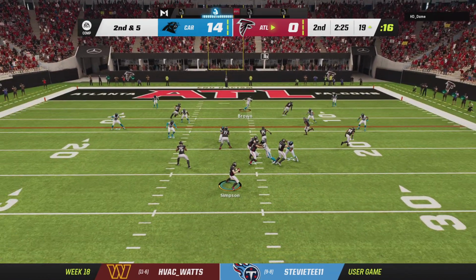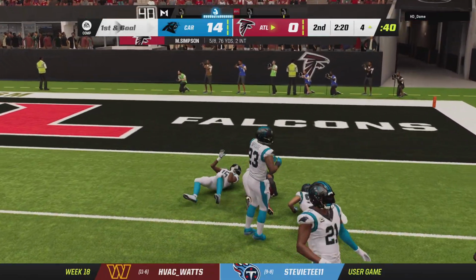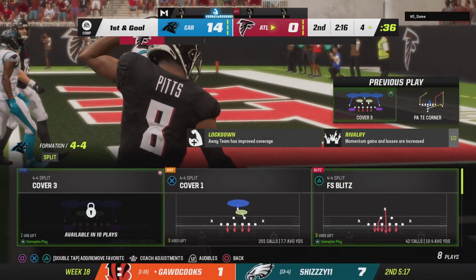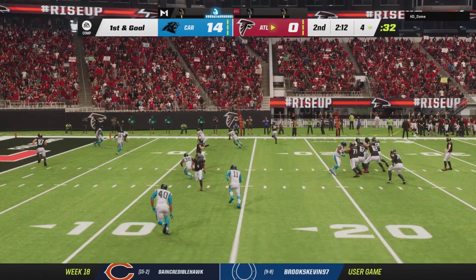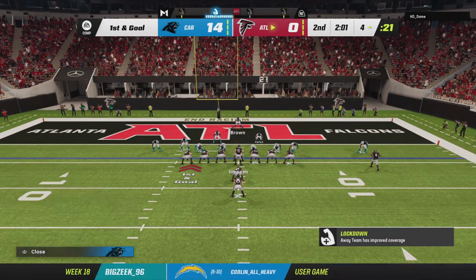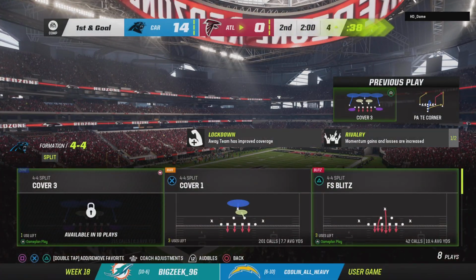Off the play fake. Simpson. That's going to be caught by Pitts. And the Falcons are going to be looking at 1st and goal as they move this down to the 4-yard line. And remember, this drive started off following the turnover, and they've taken no time working their way down the short field. A nice connection there, and now they're looking at a 1st and goal. 2 minutes to play, first half. It's 14-0.